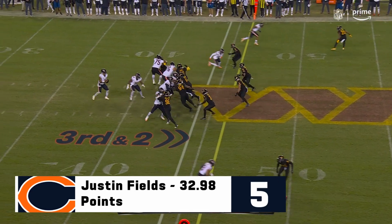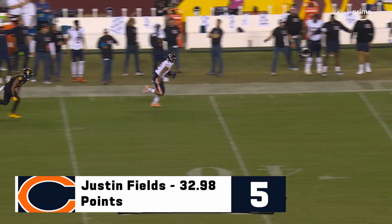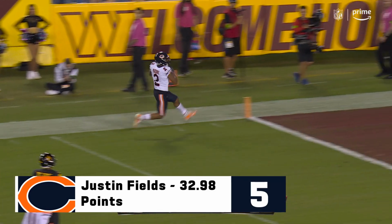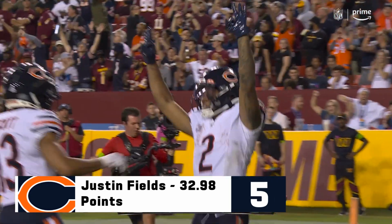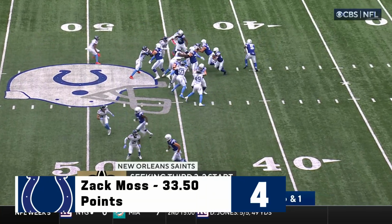Ready to go. Pass is hauled in by Moore. Gets free. Washington gambles and loses the gamble that time. 56 yards, touchdown. Let's send it back out to Spiro, Adam, and Amanda.